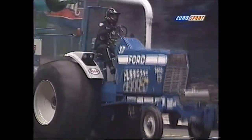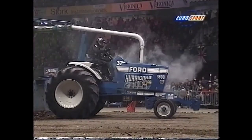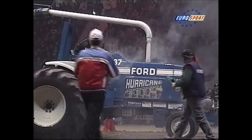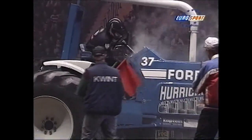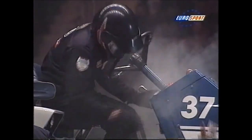Oh, this is a wild one from Hurricane. 62.45 is the distance he has to beat, but a braking noise at the end cuts him short. He certainly didn't run out of steam, did he? 55.8 meters and into second place for Eric Meyer, who's definitely got problems. That's the trademark for the Hurricane fans, blue balloons.